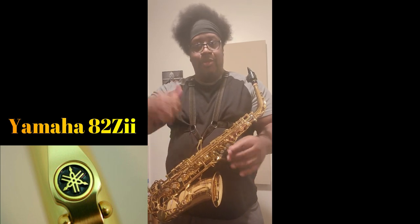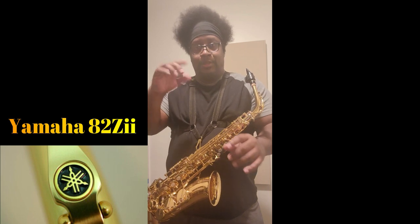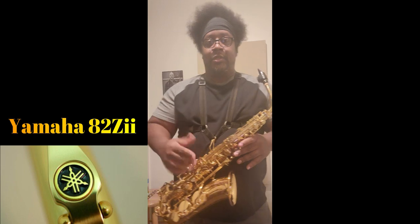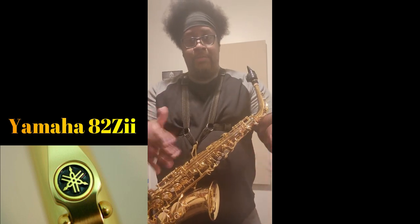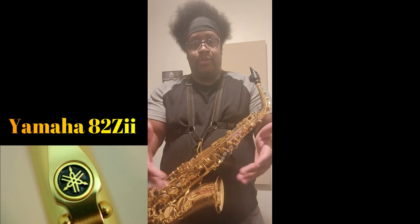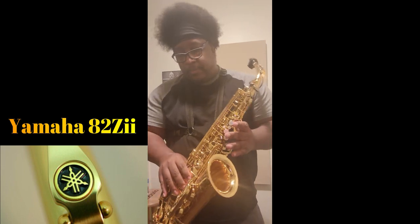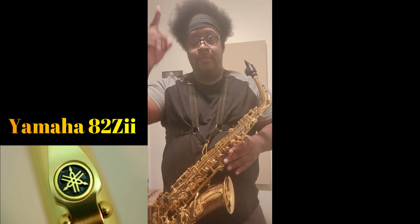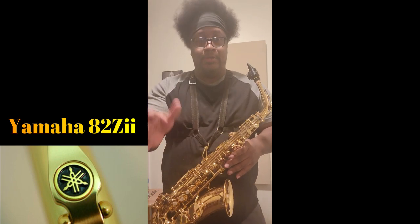Keep in mind, I'm used to playing my Allora, so I'm trying to play these instruments the way I should play these instruments, but still, I'm going to leave in all the flubs and missed notes because this is my demo of me just in the store trying these horns. So I don't know which one comes in first, but this one is coming in third so far.